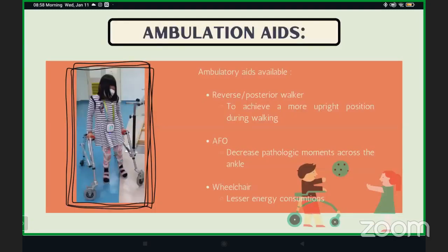For the ambulation, the patient has her own reverse and posterior walker, and the patient uses this walker to achieve a more upright position during walking, and a DFO to decrease the pathologic moment across the ankle, and a wheelchair to lessen the energy consumption.